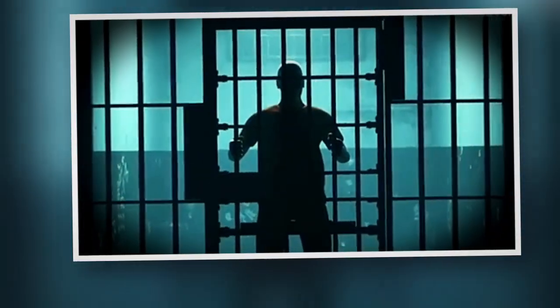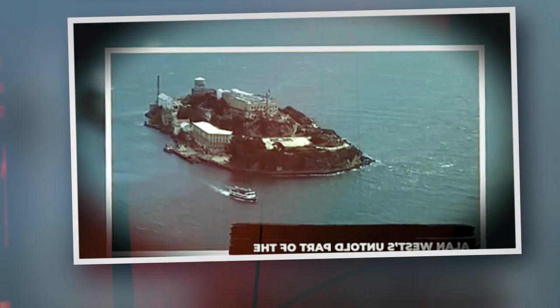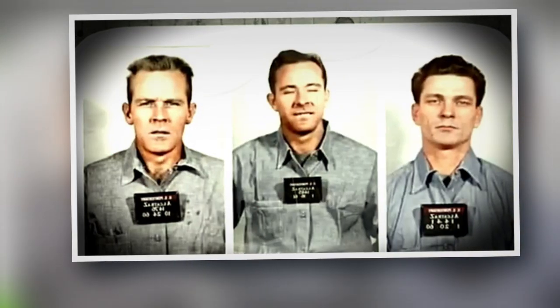The official story, the FBI's version, is that the men drowned in the frigid waters of the San Francisco Bay. They say the currents were too strong, the water too cold. But some experts disagree. Recent tidal simulations suggest it was possible for them to reach land under the right conditions. If they did survive, where did they go?